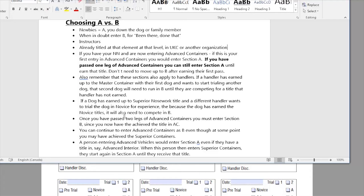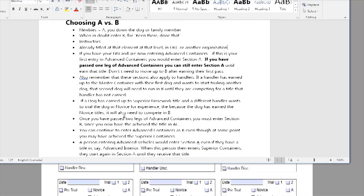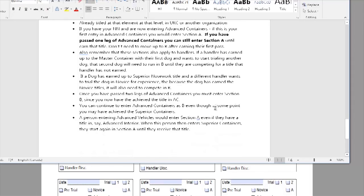And when this person went up to superior containers for the first time, they could start again in section A until they get the superior container title, and then they have the choice to continue to compete in B for superior containers or move up to master's containers in A.